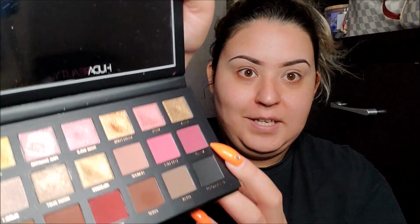Applied my primer. You guys know I use the Urban Decay one. I'm trying to figure out what look I want to do today. I'm gonna go in with Risque, and it's this one right here.